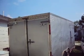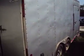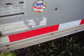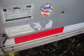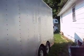Hello, you're looking at a 2008 Carmate cargo trailer, and it is a dual wheel trailer. Ready for work, ready to carry a heavy load. Let's see, the gross vehicle weight is, I believe, right around 10,000 pounds. Oh no, 90 kilograms or pounds. Yeah, 9,999, right under 10,000 pounds.